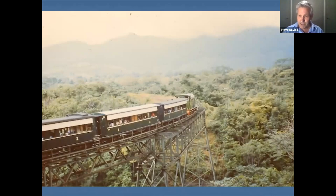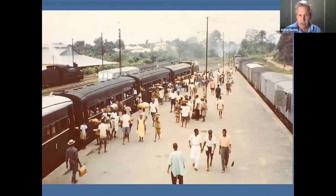Just pause for a second there and dwell on that. It was being stolen before our very eyes. Indian scrap merchants and the locals were cutting it up, and the police didn't interfere with it, and it was just utterly heartbreaking. This is Bo, which is roughly halfway across the country. And as I say, this is the second city.